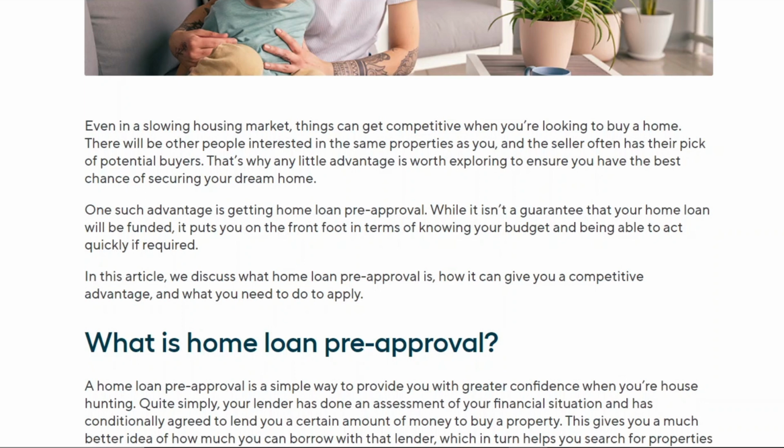dream house. One such advantage is getting home loan pre-approval. While it isn't guaranteed that your home loan will be funded, it puts you on the front foot in terms of knowing your budget and being able to act quickly if required. In this article, we will discuss what home loan pre-approval is, how it can give you a competitive advantage, and what you need to do to apply.